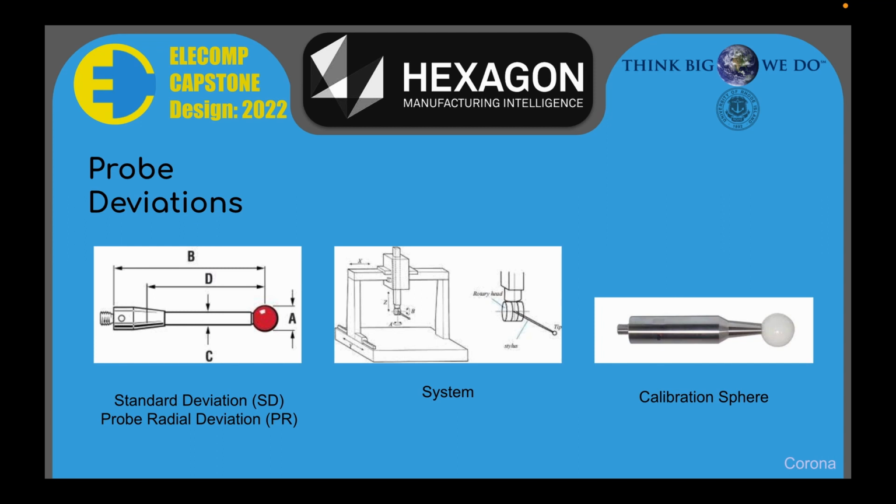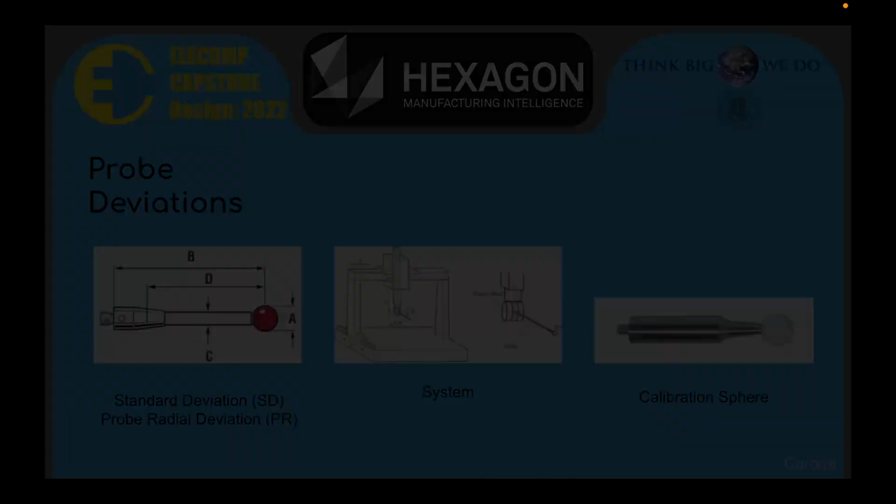The system's rotary head may move freely in the x and y coordinate, denoted as the letter A, along with an angle in the z-plane denoted as B.